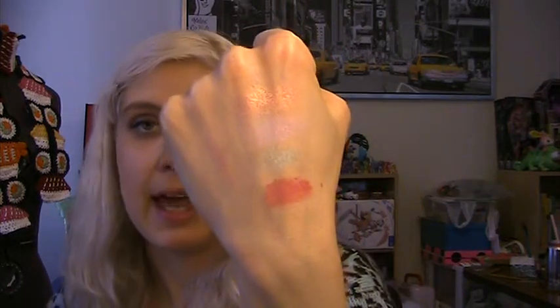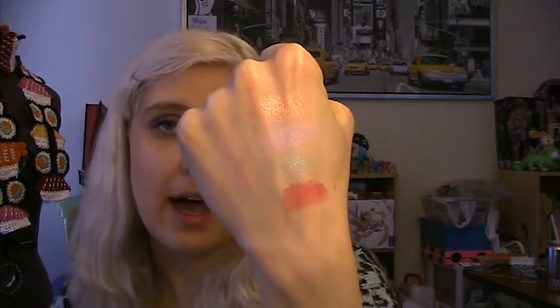I have been able to build it up a little. I find I can add more product to it, where sometimes with these you can't add more. The more you try to add, the more it takes away from it. The Candy Crush is a very pretty minty green. I don't really have anything like these colors in my collection, which I think is one of the appeals of this palette. It is more pastels.